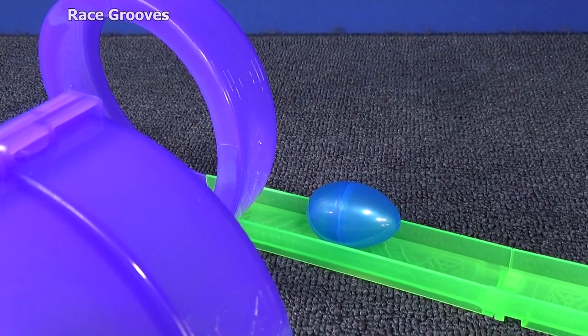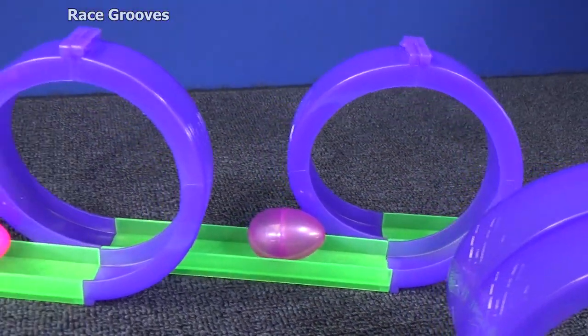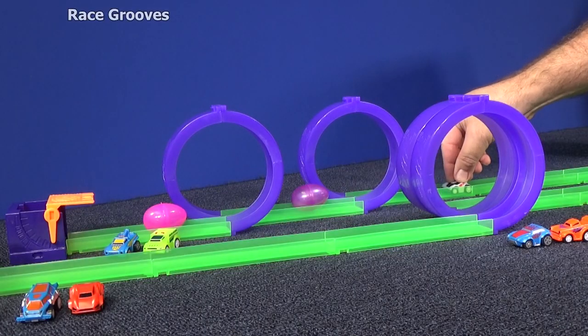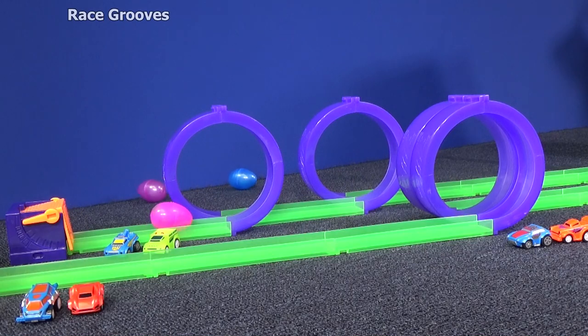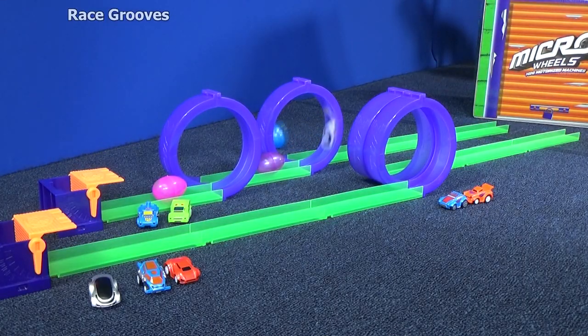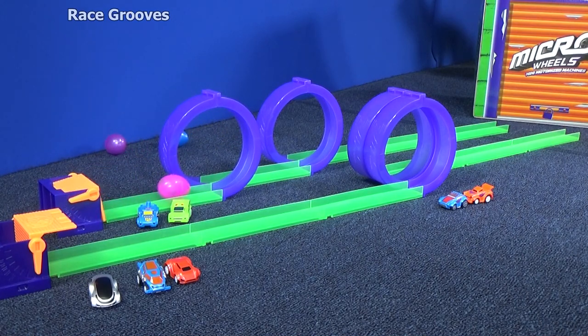Postbot's going to have a real challenge. Going to have an egg before the loop, an egg in between the loops, and an egg after the loops. Make sure he has full power. Once it clicks, that's enough. Go. Wow, with Postbot's low front end, he just cuts right underneath the egg and pops him up in the air, makes it all the way to the finish.